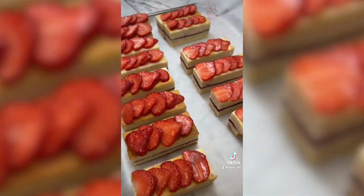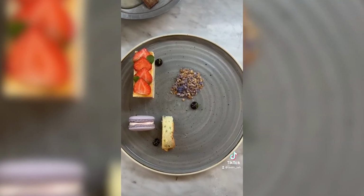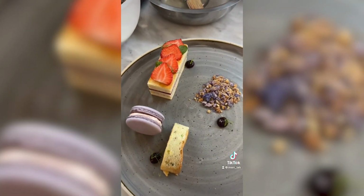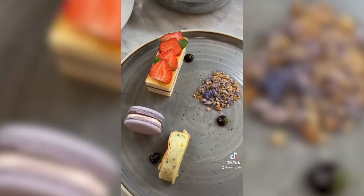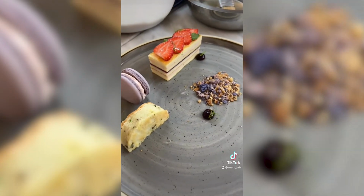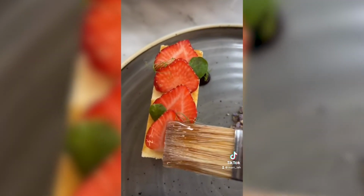Then it was time to start service, and here is what the finished plate looks like. I honestly love how simple it is. And then before we send out the plate, we just place a canal of the sorbet right on that soil there. And in this specific restaurant at school, we do a maximum of 34 covers.